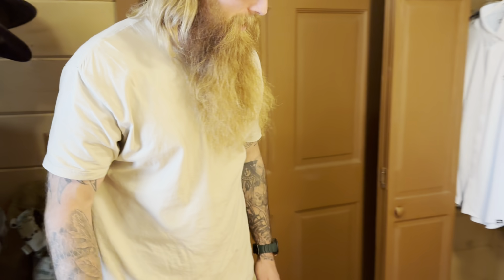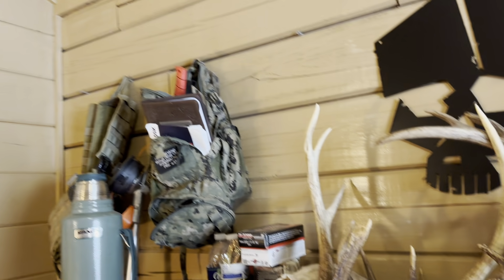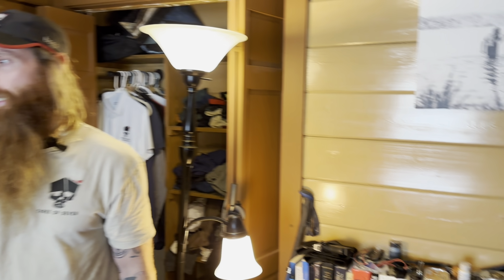So that's my gear room, guys. I just want to show y'all what I'm working with here. Highly recommend you setting up something like this for yourself. You know, every man needs a gear room, and it ain't a gear room if it's all nice and organized and somebody else could walk in here and find something. Your gear room is a space where only you can find anything. And when somebody else walks in, they think, what the crap is going on in here, son? But it all makes sense to me.